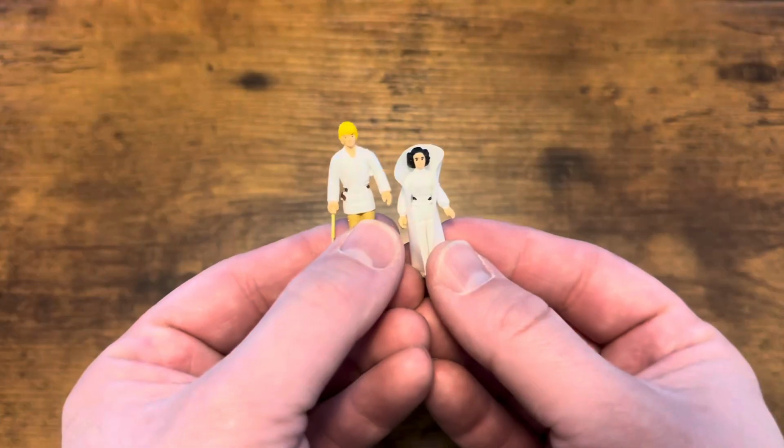But the fact that they could do that without this breaking is insane, especially for resin printing, if that's how they do it, because a lot of resin prints aren't this strong and over time would warp or bend. So for something this tiny to hold this shape, it's nuts. And here's a close shot of that lightsaber.